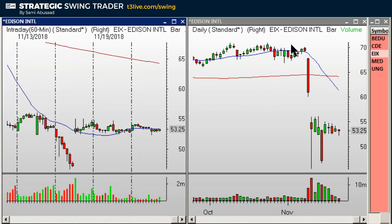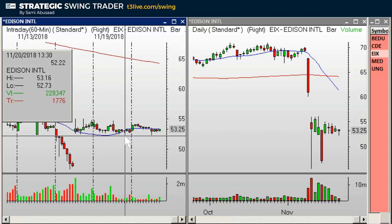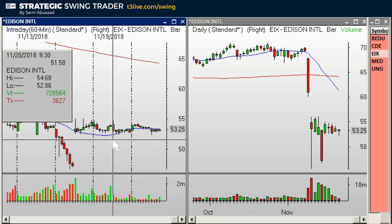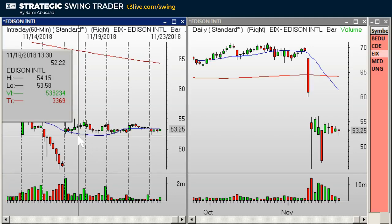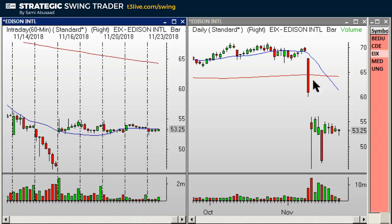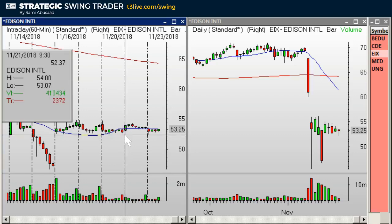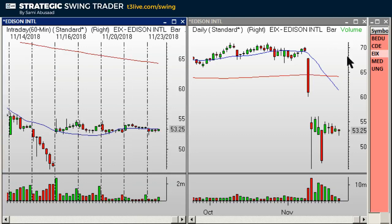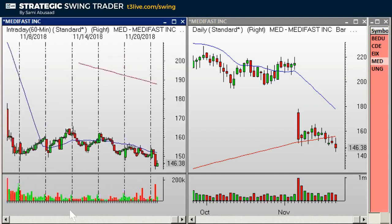The only issue with something like the EIX and the PCG, the utility companies in California that are affected by the fires, they started the fires, right? They're subject to news. I mean, there's a lot of news probably coming out on these stocks, so that's the only thing that would scare me away, that would keep me away from playing them, and it has so far. So I'm not really keen on playing the EIX, though it looks okay under the base with a stop above it.